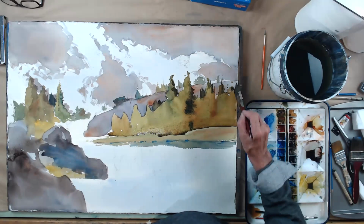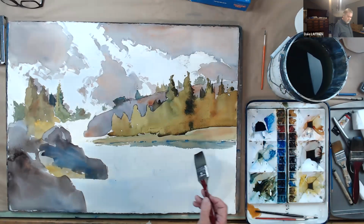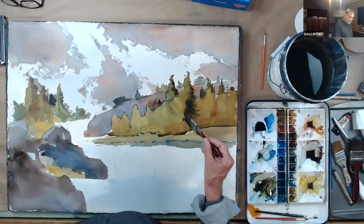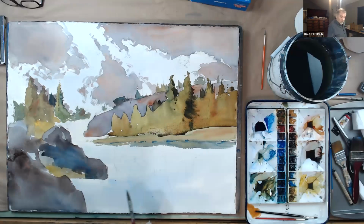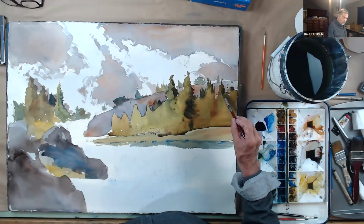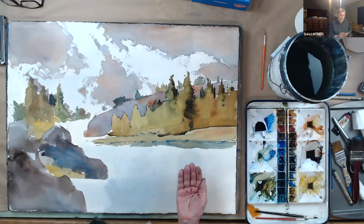Some artists say that at this point, the painting is talking to them and they listen to the painting. Yeah, exactly. It's like a transition. You start to ignore the subject matter and work on responding to what's happening on the surface.